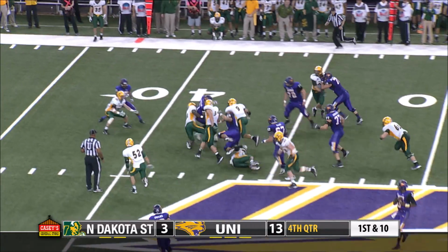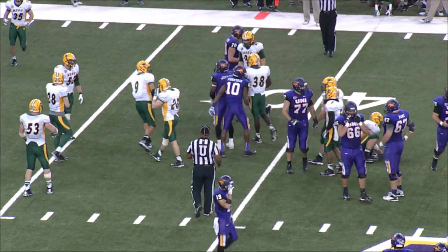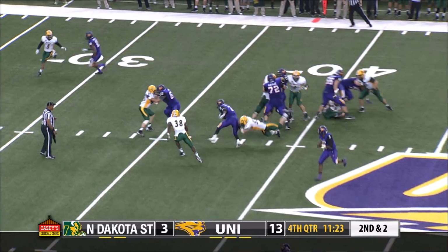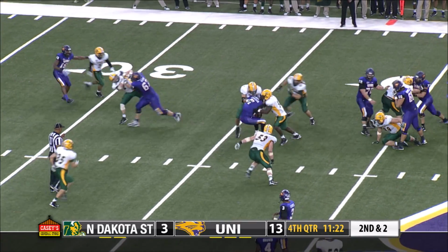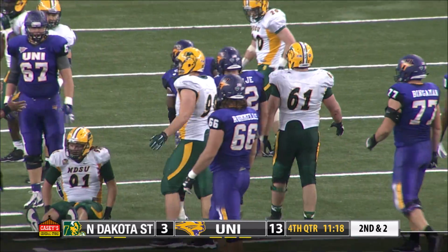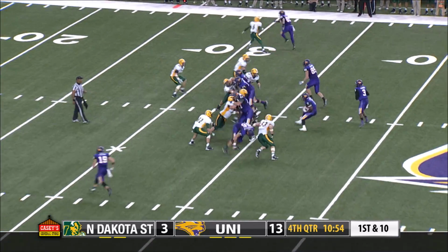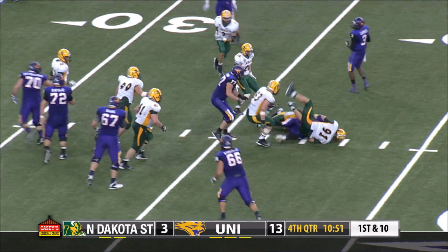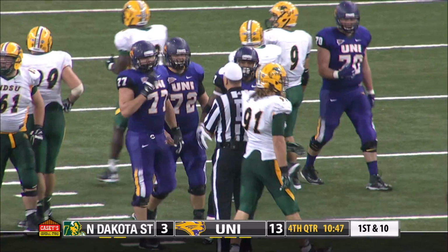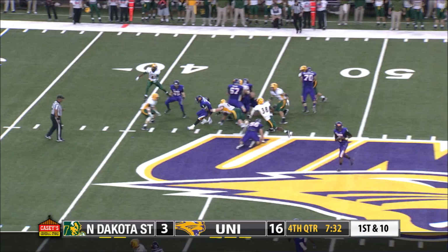Hand off to David Johnson up the middle. Inside the 40-yard line, gain of 8. UNI goes right back to him. David Johnson has the first down, stays on his feet, pushes himself backwards for a couple more yards. Carnes says, let's ride the big horse, but gets dropped for a loss that time. We saw a heavy dose of David Johnson their last possession.